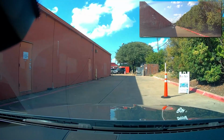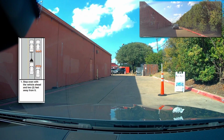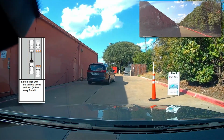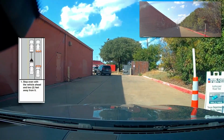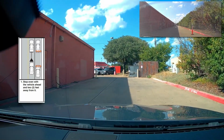All right, I want you to stop and pull up within 2 feet of that cone right there. Then I want you to line that cone up with the middle of your back tire. Do you know where that's at on the car? Yes. Okay, then let's do that. Get within 2 feet of that cone. That looks good. Now straight in. Line that pole up with the middle of your back tire. Straight in.